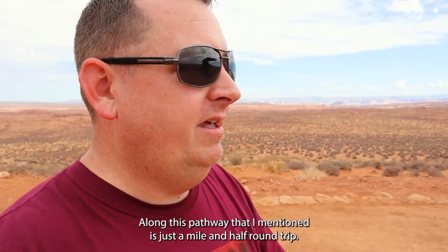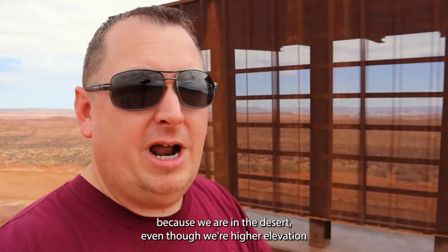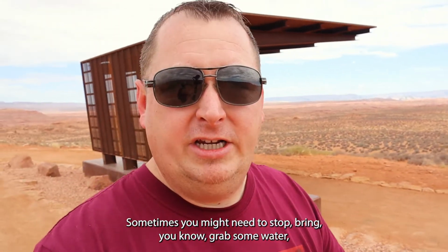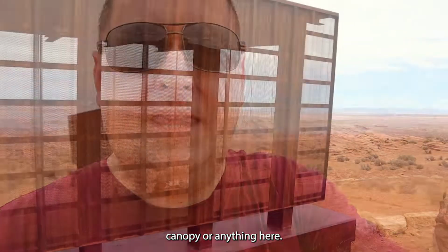Along this pathway that I mentioned, it's just a 1.5 mile round trip. They have some cool walkways like this because we are in the desert. Even though we're at higher elevation, this time of year we're in summertime here. Sometimes you might need to stop, bring kids, grab some water, take a water break, be away from the sun because there isn't really much tree canopy or anything here.